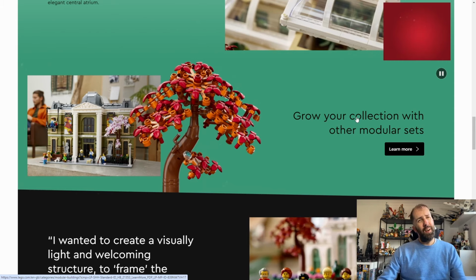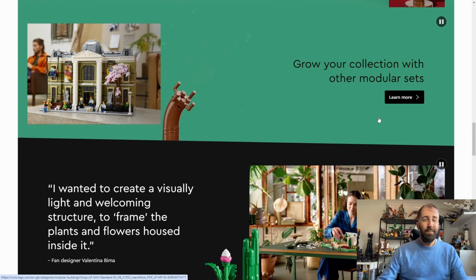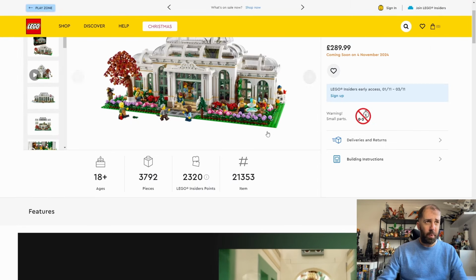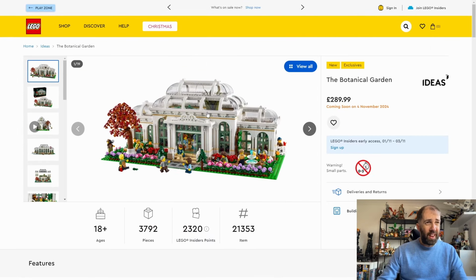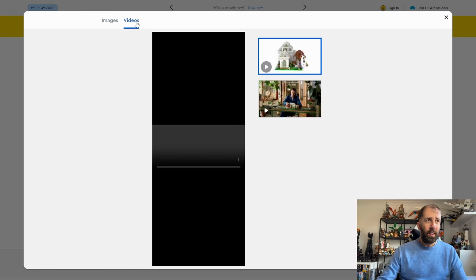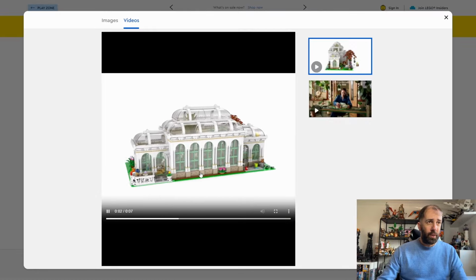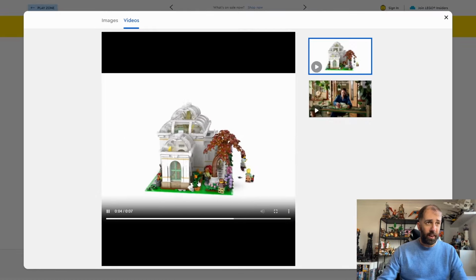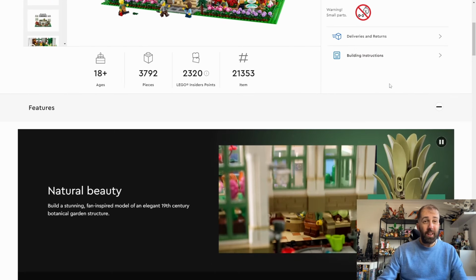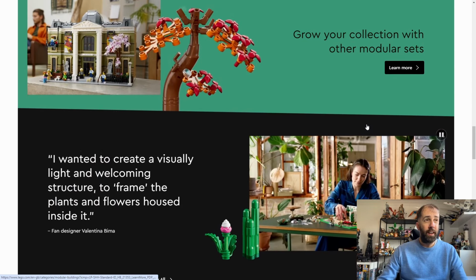So is it a modular or not? Because it says grow your collection with other modular sets. So maybe it is a modular. I didn't see any kind of connecting pins. So maybe it's a modular, but not a modular. I think it's maybe sort of in between. Rather interesting use of the word from Lego there, but there's no pins to directly connect it to a modular city. So maybe it's a sort of half a modular. Technically, maybe a bit of a modular if Lego are including it in their wordage.